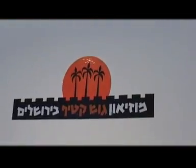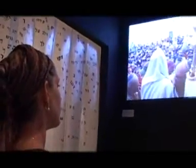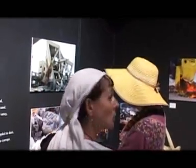The museum, located not far from the Machane Yehuda open market in downtown Jerusalem, seeks to eternalize the memory of Gush Katif. This museum is all by donations, and its purpose is to show the way that Gush Katif was, the spirit of Gush Katif, all the things that were very special in Gush Katif.